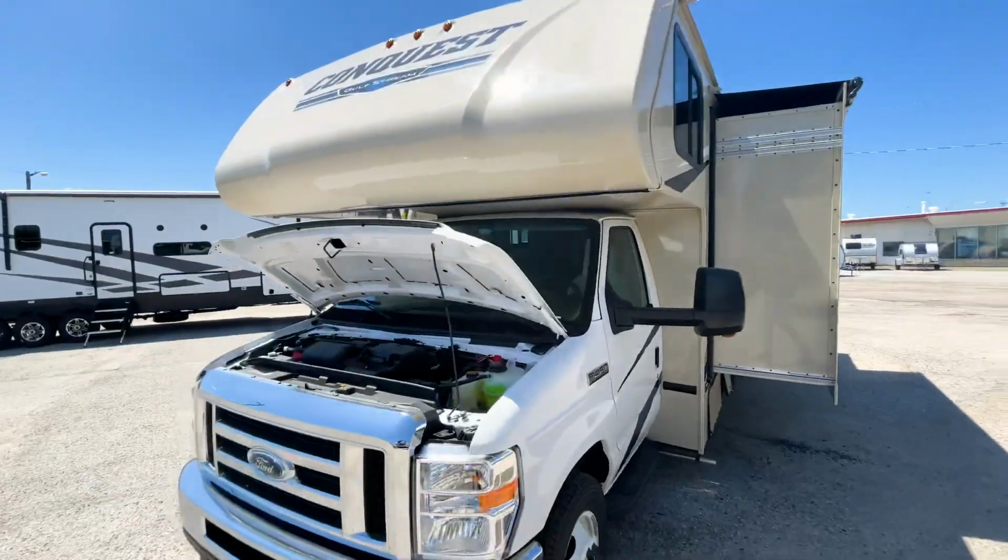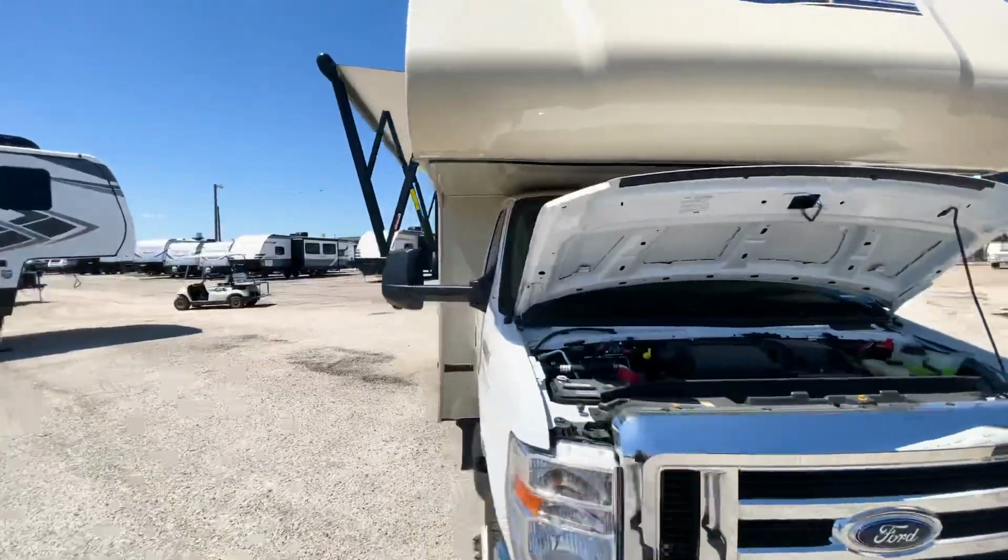Let's hop inside and take a look at what the inside of this thing looks like.